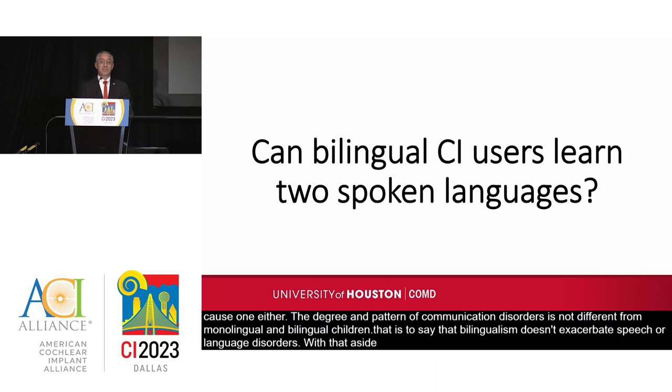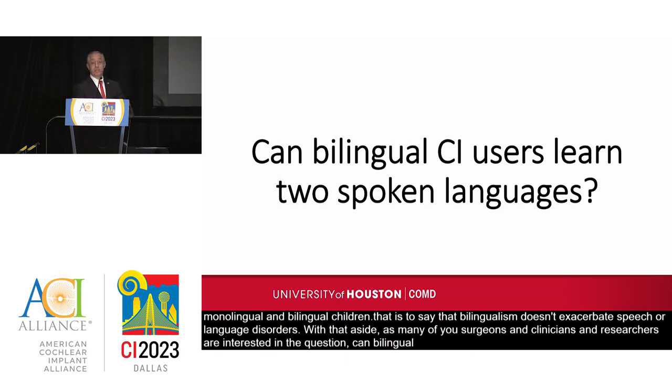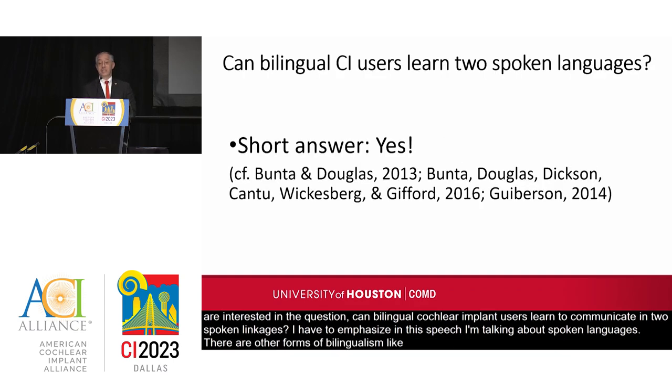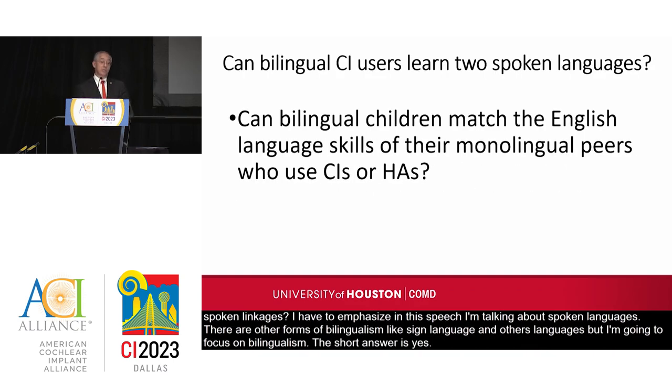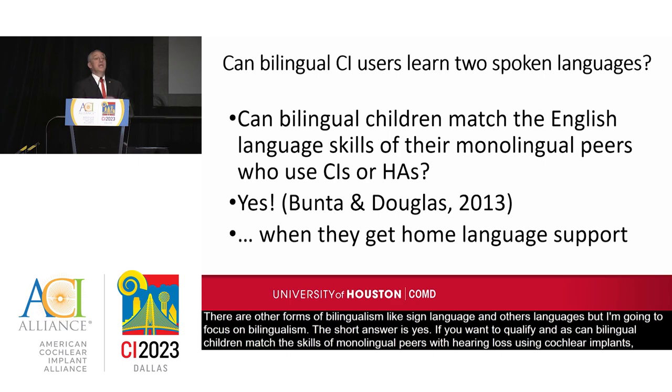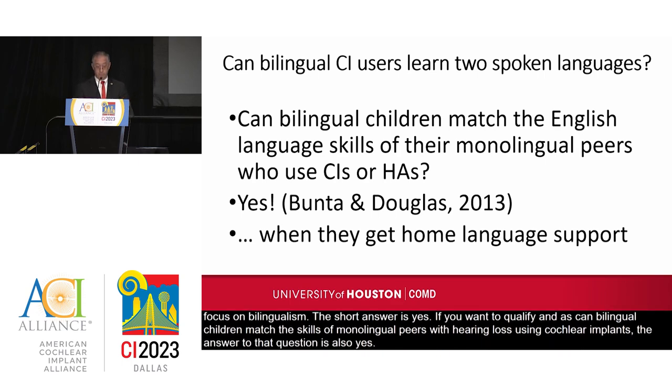So with that aside, many of you as surgeons, clinicians, researchers are interested in the question, can bilingual cochlear implant users learn how to communicate in two spoken languages? I have to emphasize that I'm talking about spoken languages. There are other forms of bilingualism, like sign language and another language, but I'm going to focus on spoken bilingualism. The short answer is yes. Now, if you want to qualify that question and ask, can bilingual children with hearing loss who use cochlear implants match the skills of their monolingual peers? The answer is also yes, assuming that they get home language support.